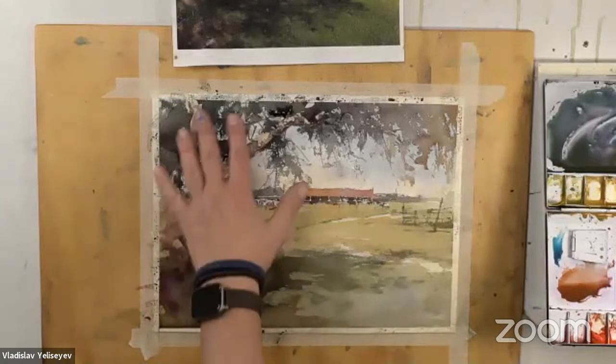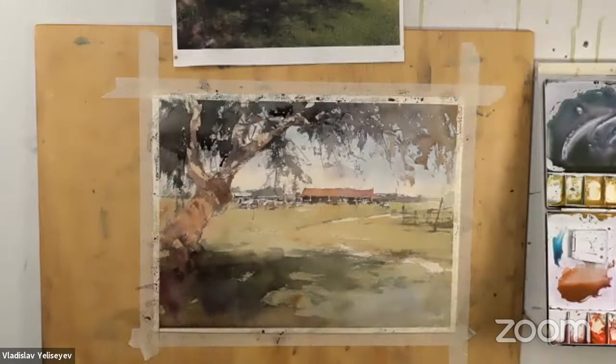Keep in mind, this is dry, dry, dry, and this is wet. When watercolor dries, it becomes way lighter. It's what we have to actually think about when we paint and slightly accommodate that. What it's interesting to do is actually to splatter this area while it's still wet. Okay, look at this. So I'm putting clean water.